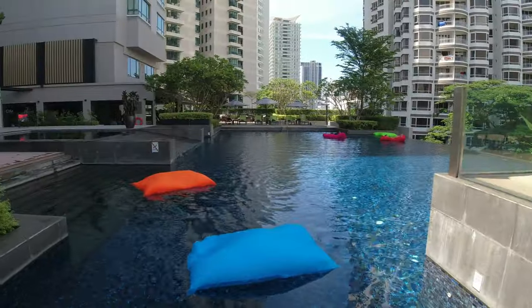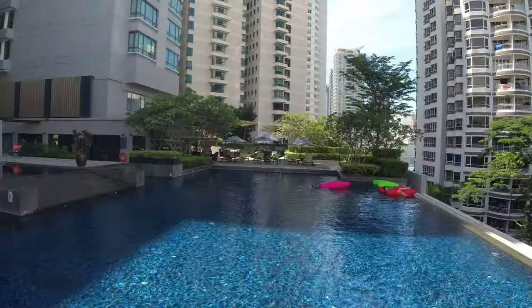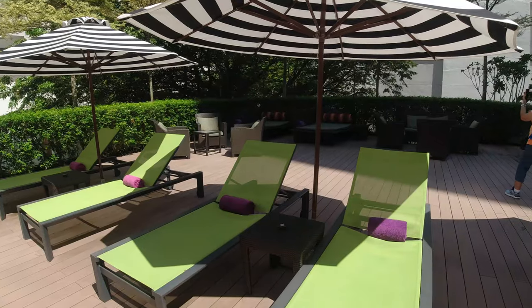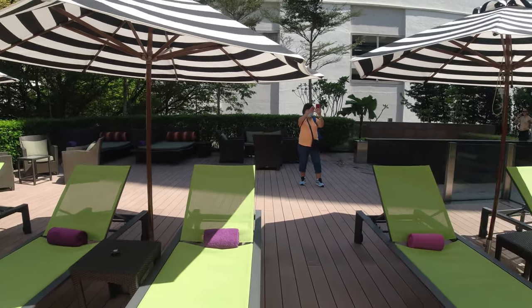So the pool area is basically very nice. It's very new because it's newly renovated, so it's a very modern pool. And they've actually got some floating bean bags that you can use in the pool as well. So this is pretty cool. I'm definitely going to make sure I have some pool time. I can imagine myself lying on the bean bag. It looks super fun. Lots of deck chairs as well, so you can also relax by the pool.